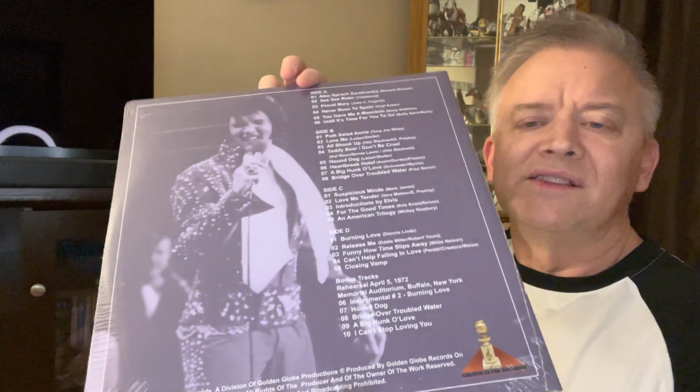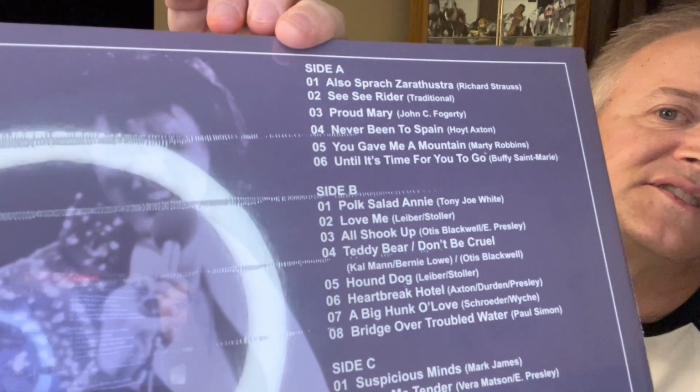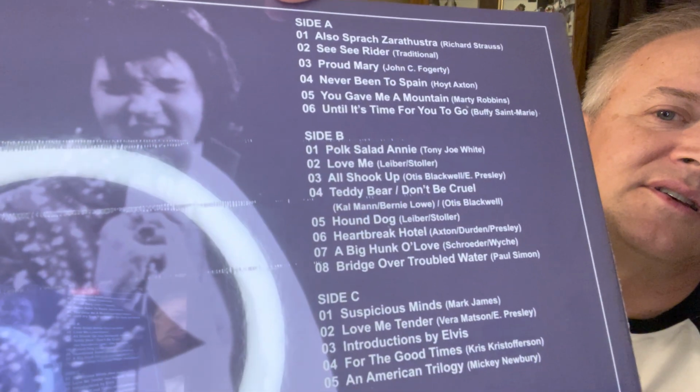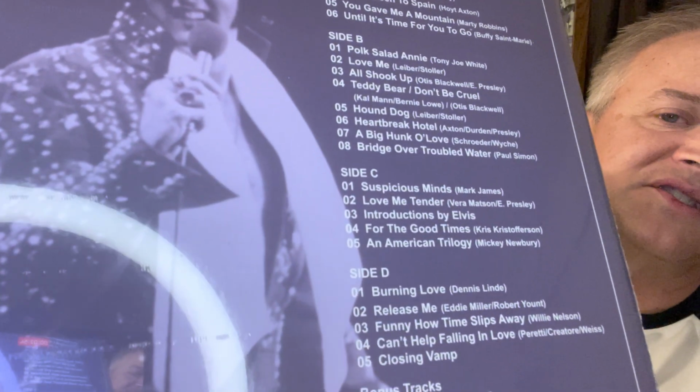Now, when I looked at it, the one thing that jumped out to me, you can kind of see that glare, you can see the song listings. So it's on 2 LPs, 2 albums. Now, when I originally saw this, I kind of held off. I delayed, so I snoozed and I lost, because they released this on both blue and red vinyl.